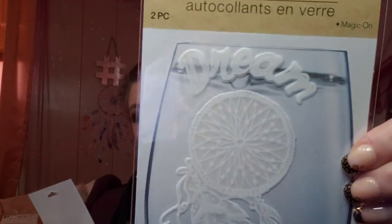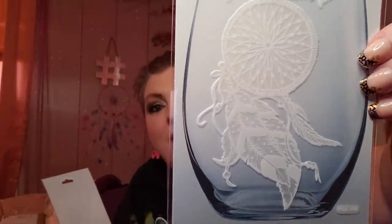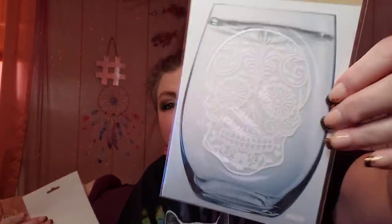Look at this. This is glass stickers. I have never seen these at all, ever. Wow. Glass stickers. Oh, my gosh. Can you see that? It says dream, and it has a dream catcher and feathers. Oh, my gosh, I'm going to have to get me special glass to put that on. And then this one here. Look. This is so awesome. I absolutely love it. Wow. Awesome. And then some more for like a mason jar.